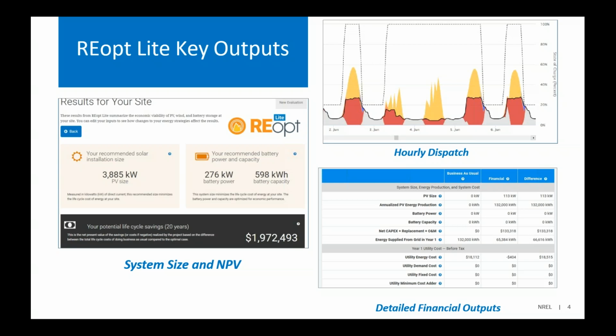So some of the key outputs of the tool are shown here in the three boxes. I'll start on the left. So the main output is the combination and sizes of technologies along with the net present value. And so one feature of the tool, because it's an optimization model, is that the user doesn't need to specify anything about the technologies to include or the system sizes to consider. The model will consider all possible combinations of these technologies to determine which combination provides the highest net present value savings over the analysis period.